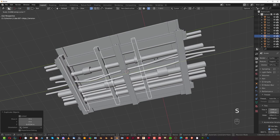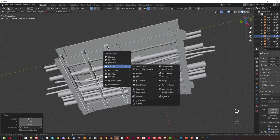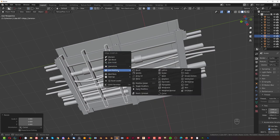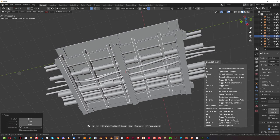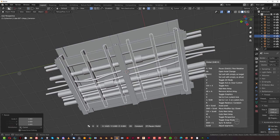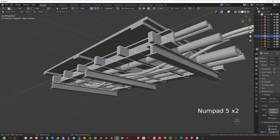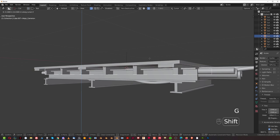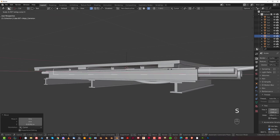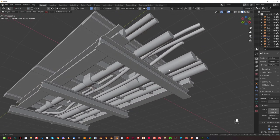So do something like this, right? And then add something to this array. So go to modifiers and array, and just add a few more segments, so it's a bit more interesting over there. And move it higher, so GZ and move it higher here. And then SX, move it in like this. Okay, so there's a bit more complexity to the roof.